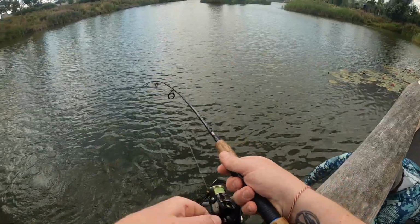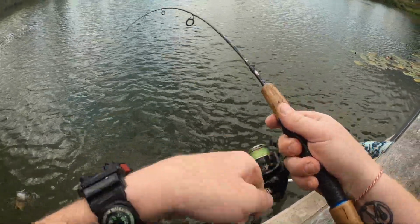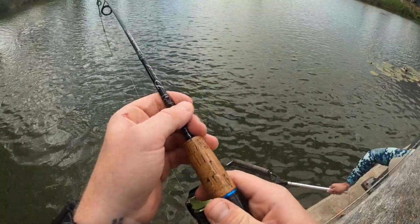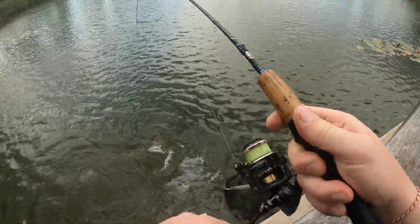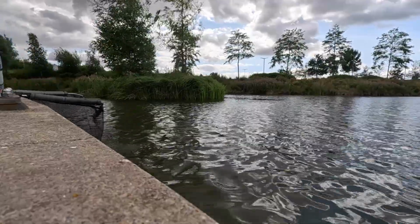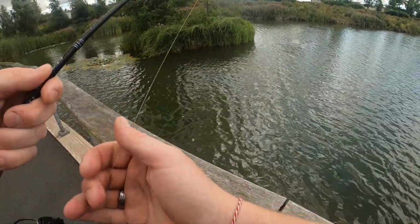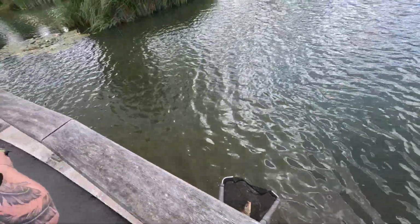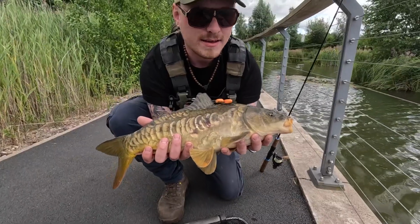I'm taking a risk with my GoPro. When I net him, put your foot on the thing and I'm going to grab my GoPro. Got him. Got him. Got it. Yes. Nice. Good job, man. And there you go. That's a nice mirror carp.